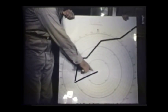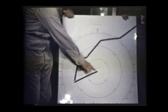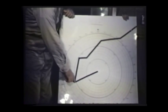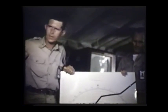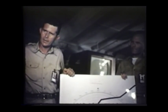This is a plot of the latest winds received from Eniwetok, showing that in the lower levels to 20,000 feet, we have a typical trade situation, followed by southerlies aloft, by westerlies above that, which extend clear up to 85,000 feet. This is just about as good as we can expect.